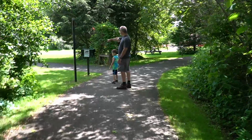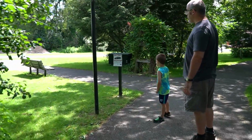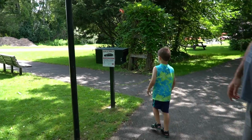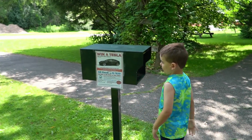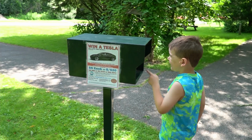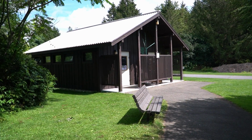Jess, if you haven't seen this, you may want to check that out. Win a Tesla? Literally October 21st is the drawing. October 3rd, they're having an electric car show here. And you get 5 entries for $20. Here are the bathrooms.